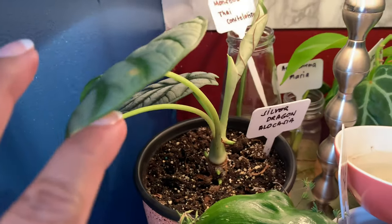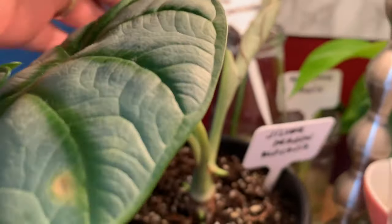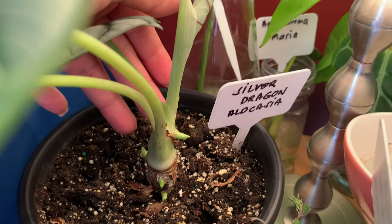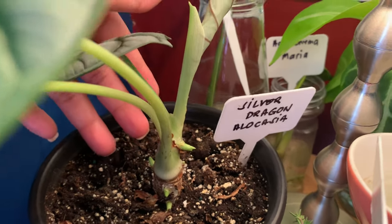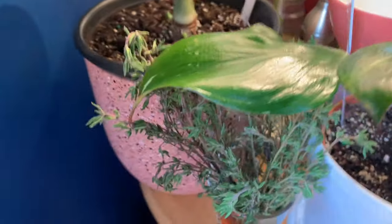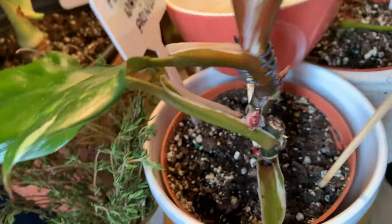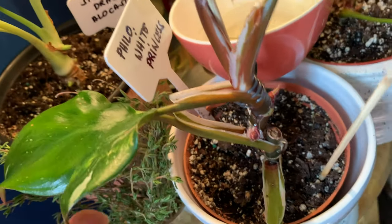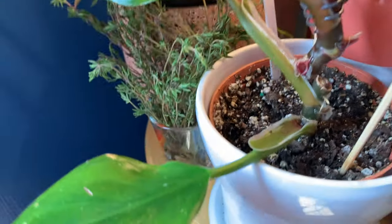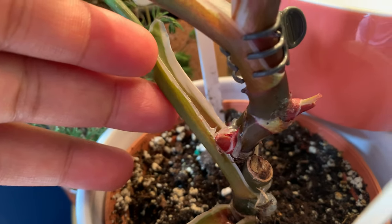So here we have the Alocasia Silver Dragon that is giving me a new leaf there. Down on the stem, I can see, I'm not sure if those are going to be leaves or roots, I'm not sure. This one here is a cutting of thyme. This one is my White Princess philodendron that is not very white, but I just leave it alone. It has a lot of new growth points.